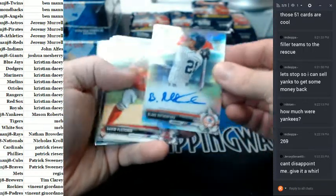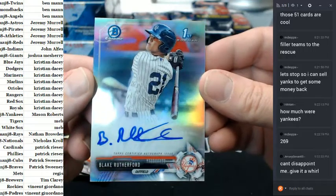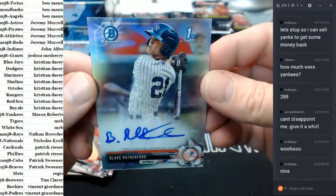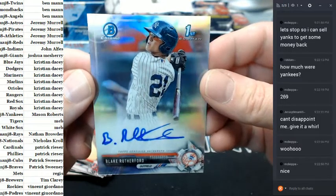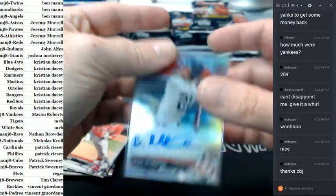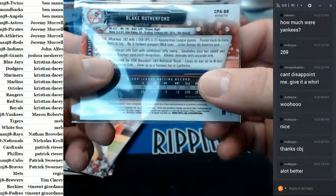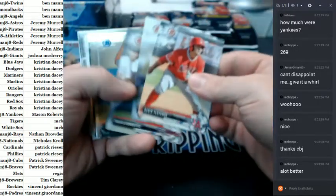But a refractor autograph of Blake Rutherford. Would a refractor autograph of Blake Rutherford make you feel any better? Any better at all? Or are we still selling? What's his Twitter? Oh, he doesn't have his Twitter on here. That sucks. Does he not have the tweet?